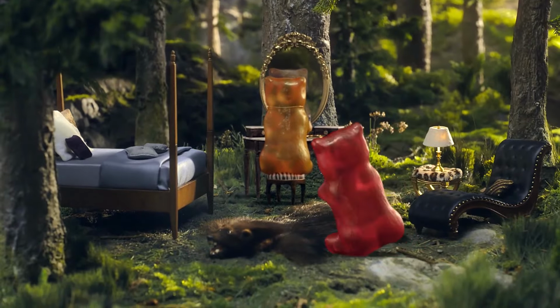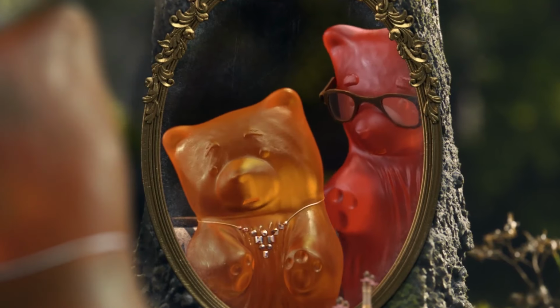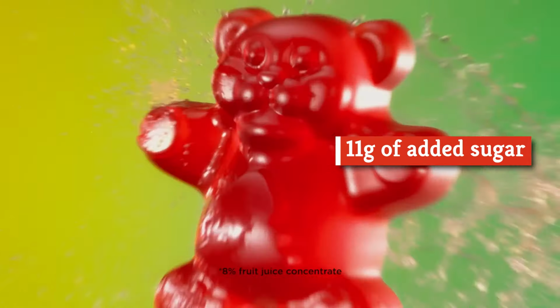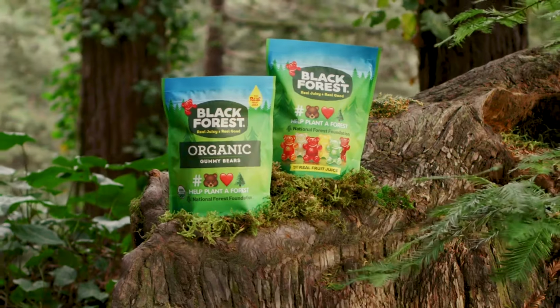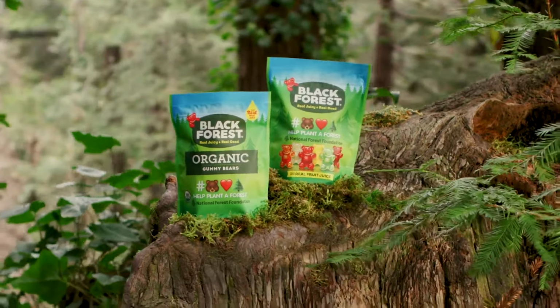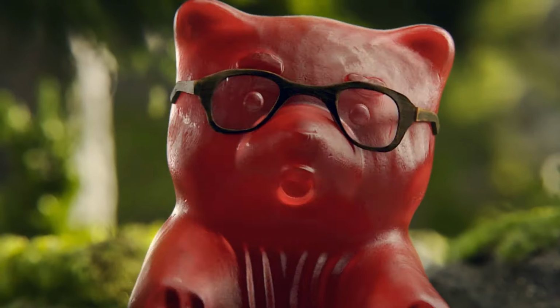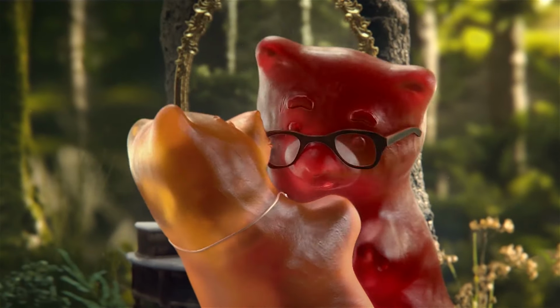While these adorable bears are made from organic juices, they also offer an elevated number of added sugars, 11 grams per pouch to be exact. Black Forest does deserve some credit for avoiding any artificial food coloring, which is what most gummy bear candies are made with, but that doesn't really do anything to mitigate all that sugar.